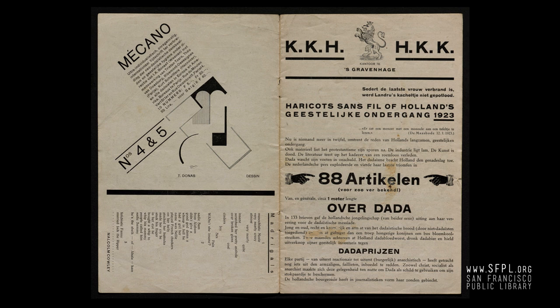One of the interesting things about the Dada typography is the various orientations, and in this piece in particular, there's type at 45 degrees, at 90, 180, sideways, upside down, and a very creative and dynamic use of type sizes and ornaments.